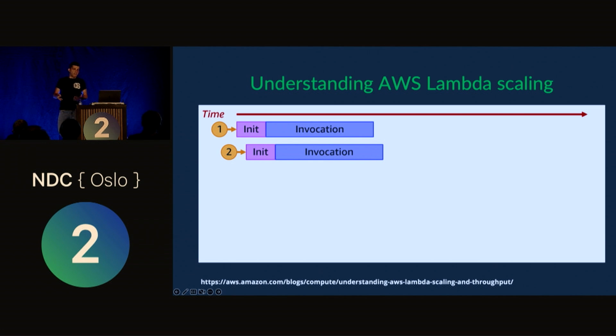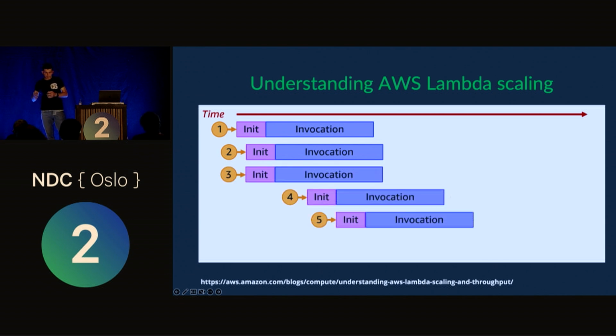If we get another request at the same time, it will not wait for the first request to finish. Another lambda will be started. And that happens for any request while we don't have an idle lambda to handle that request. Which means at this point we have 5 requests and 5 instances of our lambda in memory.